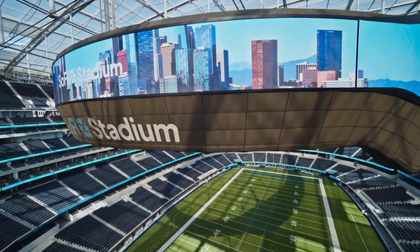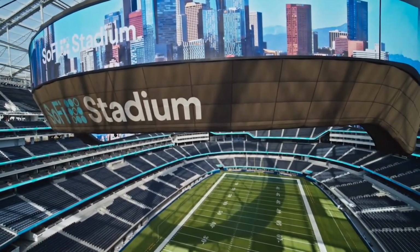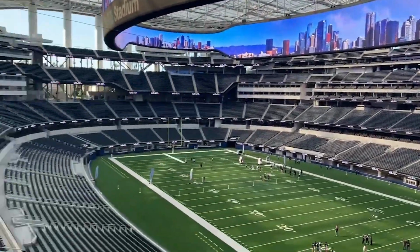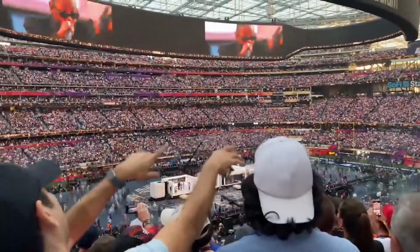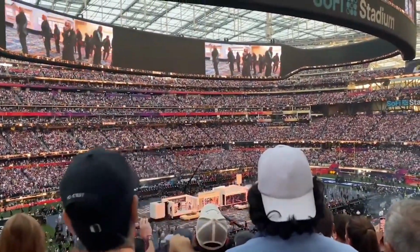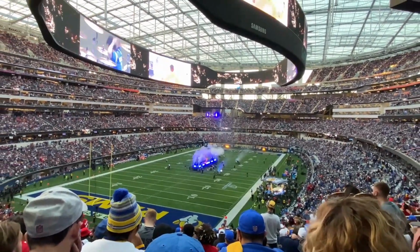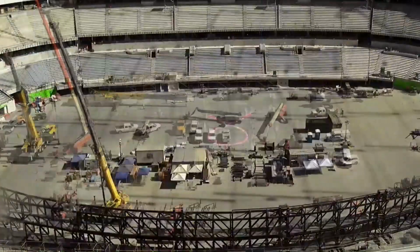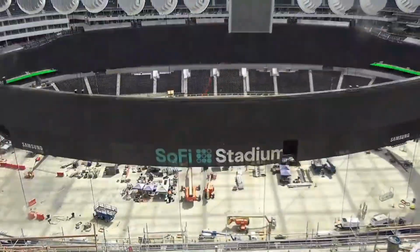The double-sided 80 million pixel 4K Oculus display is the world's largest video board for a sporting stadium, providing every spectator with a perfect view of close-up games, quick replays, commercials, and of course, the score. With a weight of over 1,000 tons, suspending the screen was no easy undertaking.